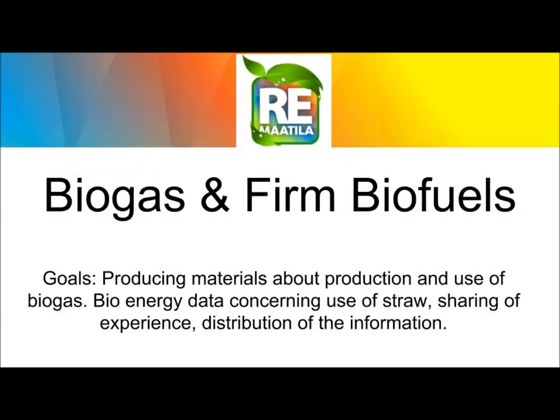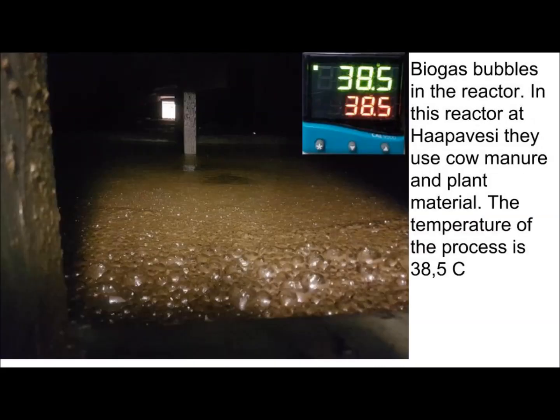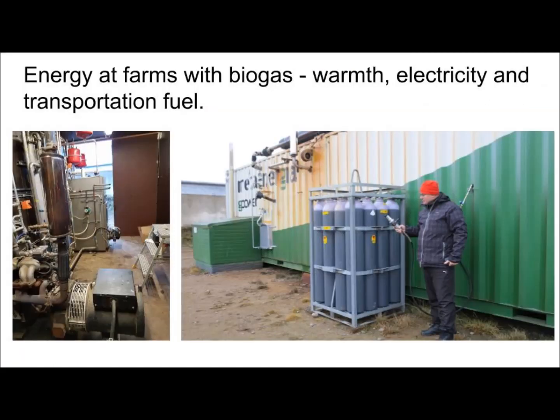Biogas and farm biofuels. The goals have been to produce materials about production and use of biogas, bioenergy data concerning use of straw, sharing of experiences and distribution of information. On this photo you can see a biogas reactor at a cattle farm and the gas hut from this cow stable. This cow stable had 2 robots and is located at Haapavesi. Here is a photo from inside the gas hut. You can see the biogas bubbles in the reactor. In this reactor at Haapavesi they use cow manure and plant materials. The temperature of the process is, as you can see, 38.5 degrees.